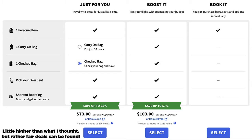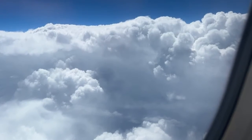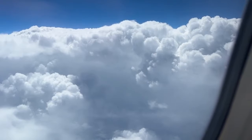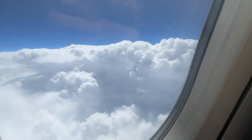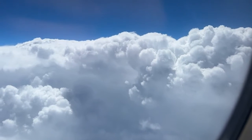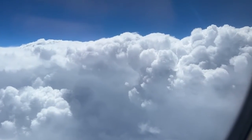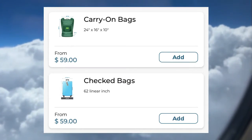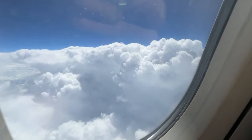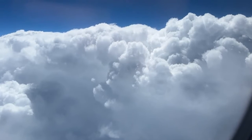Spirit really offers fair deals on not only their bags, but also their seats and these package deals, and they're one of the only low-cost carriers that really does that. Typically, bags are anywhere between $35 and $40, which is right there with the legacy carriers, so it's really cool to see Spirit not scamming you for this compared to airlines like Frontier that make you pay $60 or more for a bag, which is just absolutely crazy. But nevertheless, Spirit does a really good job in that department.